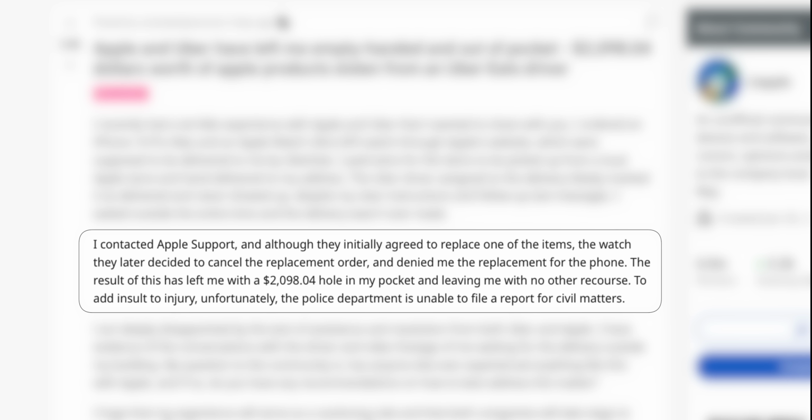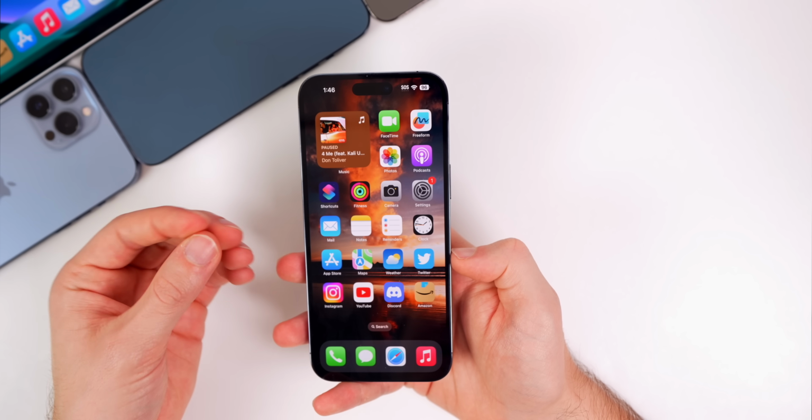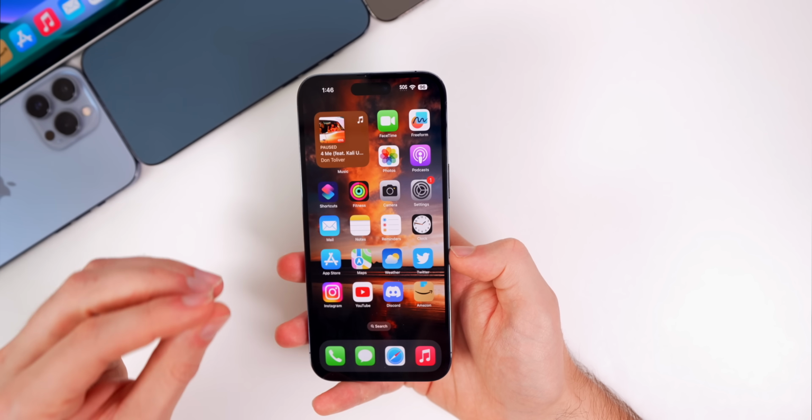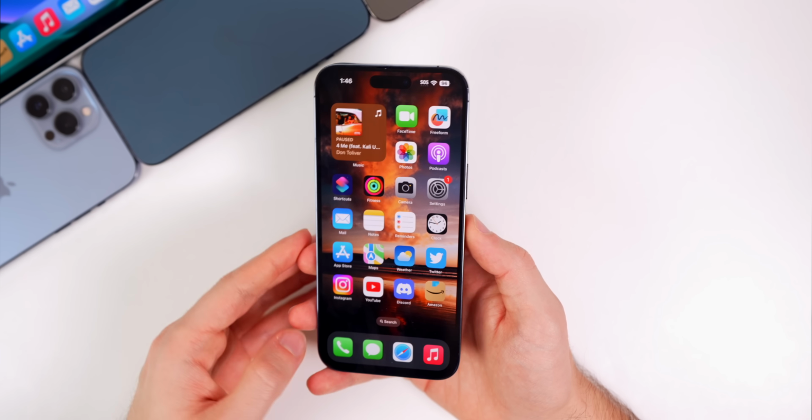So as anyone would do, he continued trying to get a hold of Apple support for reimbursement, but here's how that went. "I was connected to a senior manager of the online store who informed me that the investigation into the matter has been closed and that Apple will not be pursuing any further investigations. According to Apple, a delivery was made and they will not be compensating me for my losses. I requested evidence that the delivery was made to me personally, but the representative stated that the information regarding the internal investigation could not be disclosed to me." So let this be a lesson, please. Even if you don't have time to go to the Apple Store to pick up your products, just make time, or just wait a little bit longer until you have more free time to make the drive up there and pick it up yourself.